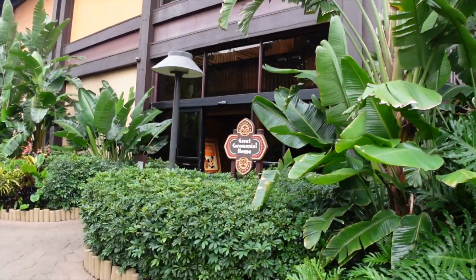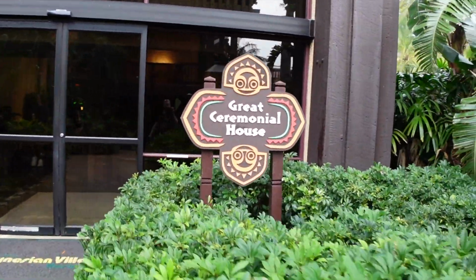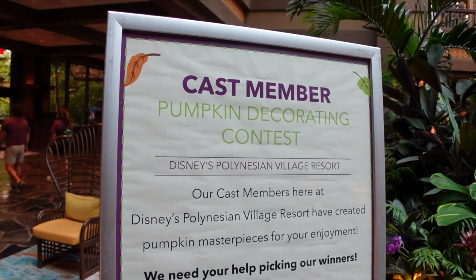All right, we are headed into the Great Ceremonial House. One of my favorite buildings for so many reasons. All right, so here we are at the displays.